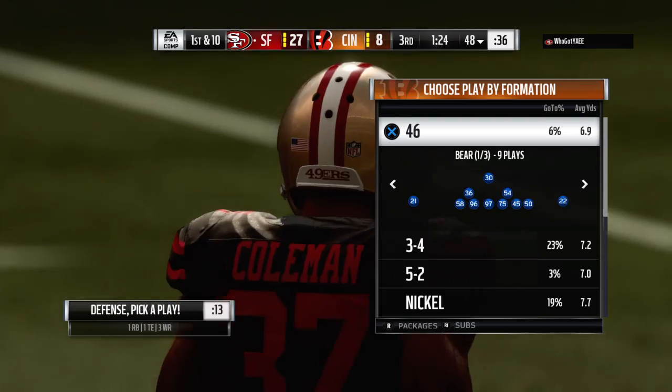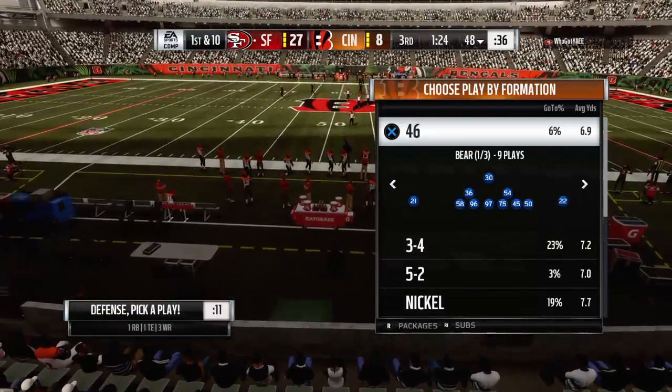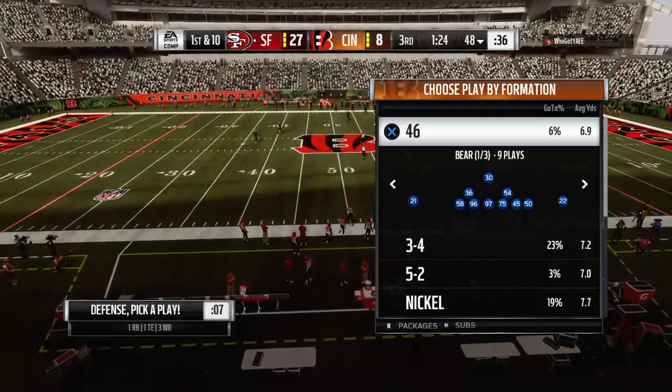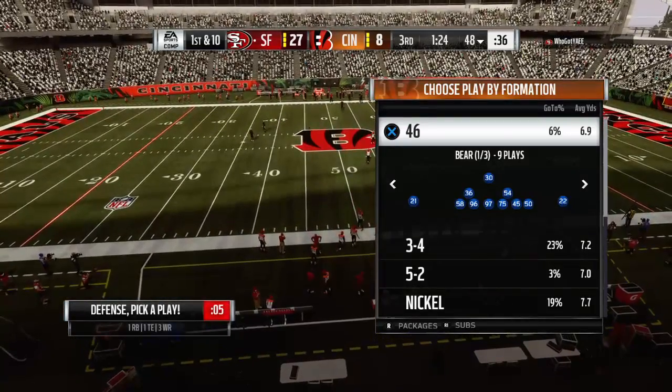And San Francisco gets set to go here. And they had 3 points last time, but they didn't want 3 points because they were well within range of scoring a touchdown. We'll see if they can do better now.